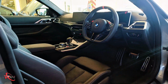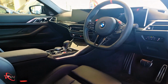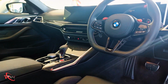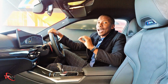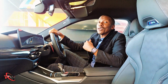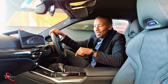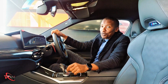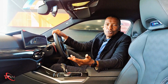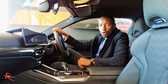Welcome to the interior of, not the one we're about to drive. This is the 2025 BMW M4 Competition LCI. Now remember, LCI of BMW stands for Life Cycle Impulse, which means it's the facelift. This is the latest model, and we thought before we take the 2021 out for a drive, let's just point out a few differences that we see in this car versus the older one.